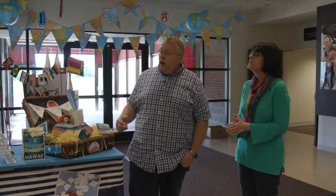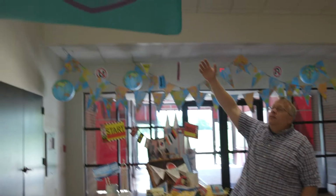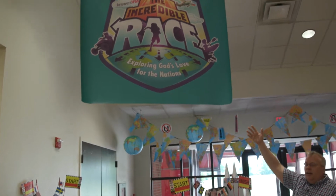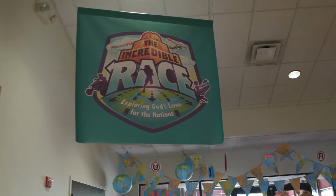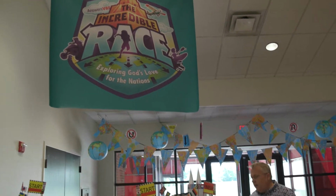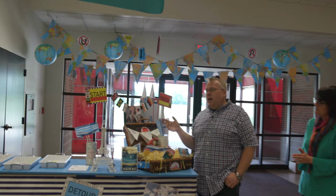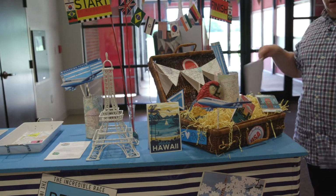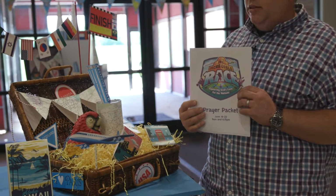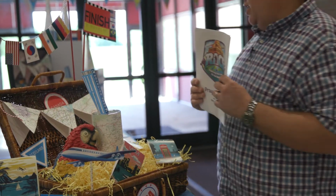Right. So, some things that are different from our meeting decorations. Up here we have our large Incredible Race banner so that anytime you walk into the building you know what's going on. The logo's up here ready to go. Down here on the countertops, like we said, this is our place where people are going to drop things off and pick things up. So we have our prayer packets that we talked about in some of the other videos. These are some of our most important things. We want our people praying, okay?